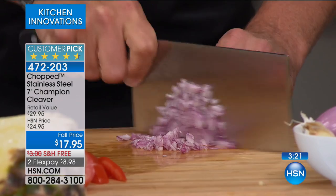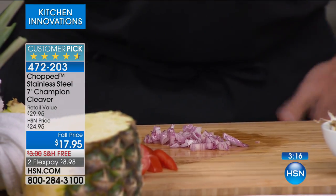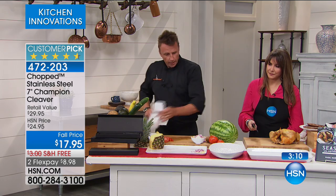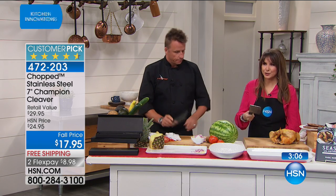As a professional chef, we travel with our knives when we're going to cook in different places. This is always in my knife roll. Once again, I can just pick it up and drop it right on there. It feels good in the hand. It feels manageable, but still really strong.